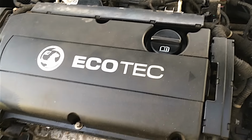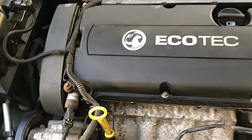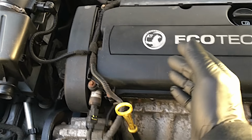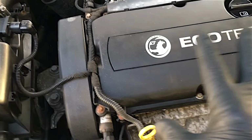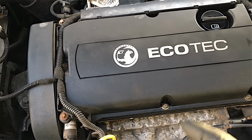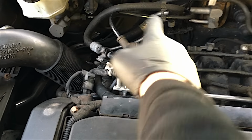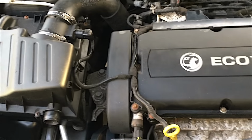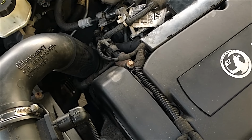So if anyone else has that problem and there is nothing obvious, I mean, obviously if the engine's running badly, then you want to look elsewhere. But if your engine's running perfectly fine like this one, and you don't see any reason why that code should be flung up, then something like that, which you wouldn't normally suspect, well, what can I say? But anyway, it's fixed and I'm happy.